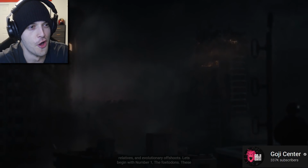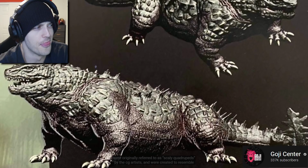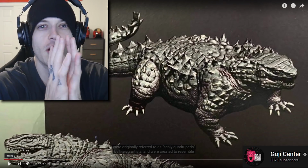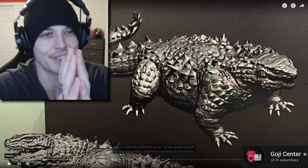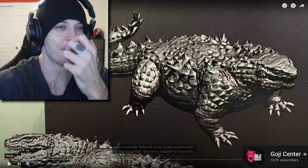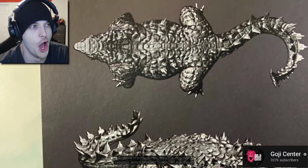Let's begin with number 1, the Fetadons. These were originally referred to as scaly quadrupeds by the CG artists. Fetadons? Are you serious? Doug has an actual name? I'm sticking with Doug, obviously. It's a good nickname. Look at these chunky little turds. Fetadons? My life just changed. And they were created to resemble Godzilla in some forms.